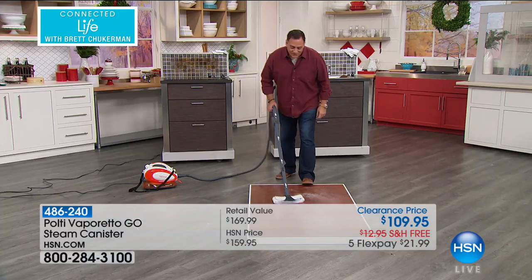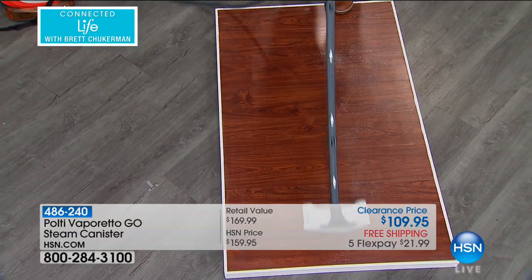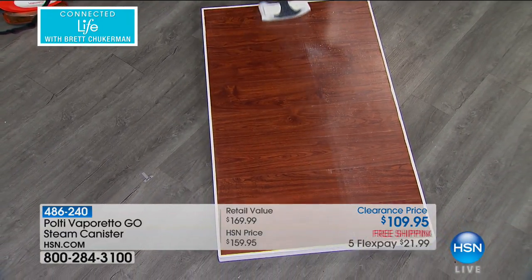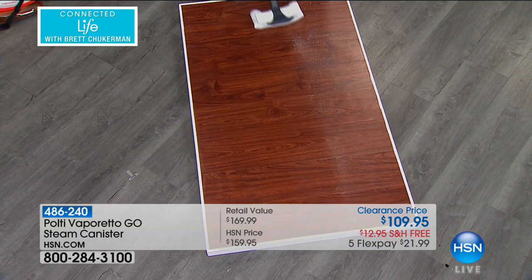Lou's gonna show you what the PulteGo can do. That's right, Brett. You said steam floors. Well, I'll tell you what, this is one of the Pulte units that will absolutely do that for you. Putting out 275 degrees worth of steam onto this floor.